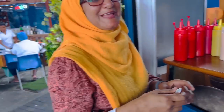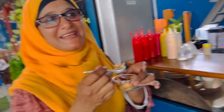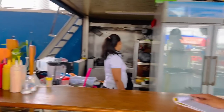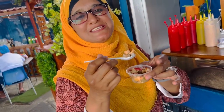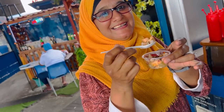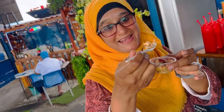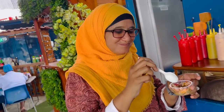Okay, so there was a big competition to know which restaurant we should go to, but these guys managed to convince us. So they gave us a free ceviche to try. Ceviche de pulpo. So now we're going to know if I like it or not. It's good. Yeah, delicious.